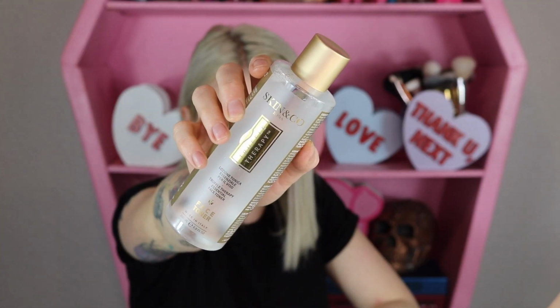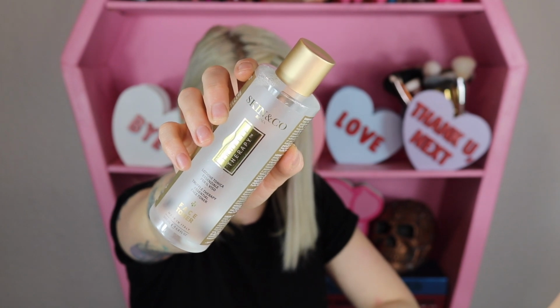Product number 3 in the box. This was not a choice item. This was only one option of what Causebox put inside the box for every single member, I'm assuming, since there's no options here. And that was this guy. This is the Skin & Co. Aroma Truffle Therapy Face Toner, a $30 value. Immediately I recognize this brand.